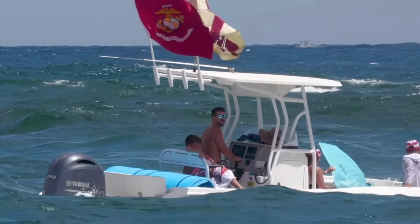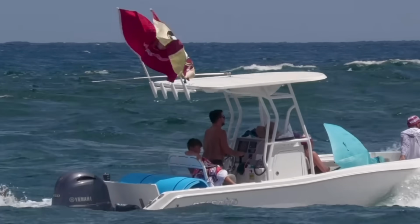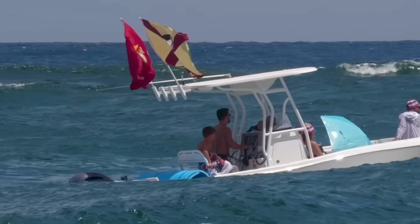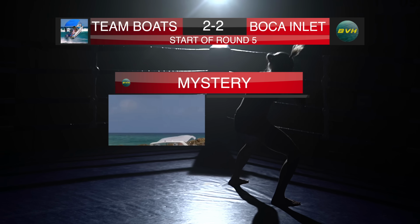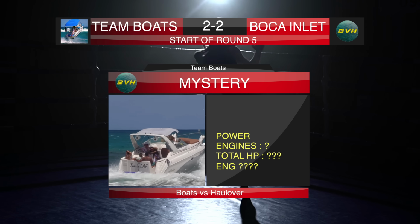And our crew's getting absolutely worked. Even the girls are trying to hold a mat up in front of them so they're not getting drenched. And unfortunately for this crew, they're going to wind up taking a loss for the boats here in this round. And that's going to bring us to the fifth and final round of our contest. We are now tied at 2 apiece, and here in the fifth round, the boats are going to toss a mystery vessel into the ring.